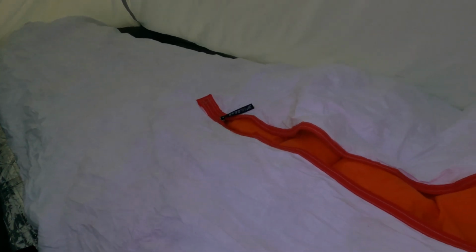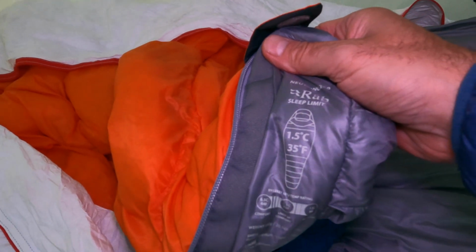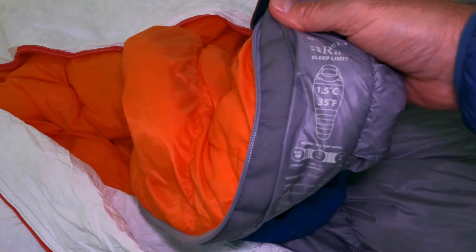Right, with everything feeling slightly damp, I've stuck the old Tyvek bivvy on. That'll just give me an extra layer off this wind as well, because when that wind blows it brings the temperature down. And this bag is only rated down to about 1.5, I think. It says it's somewhere on it. Oh, there, 1.5 Celsius, 35 Fahrenheit.